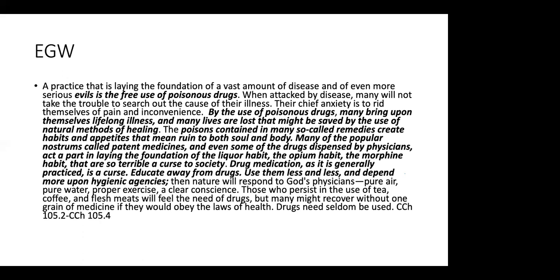It says, "A practice that is laying the foundation of a vast amount of disease and of even more serious evils is the free use of poisonous drugs." Take note. If you have a piece of paper, write it down. The free use of poisonous drugs. "When attacked by disease, many will not take the trouble to search out the cause of the illness. Their chief anxiety is to rid themselves of pain and inconvenience."